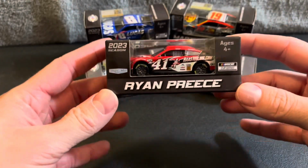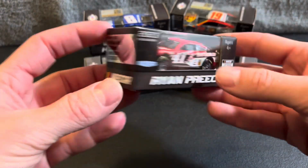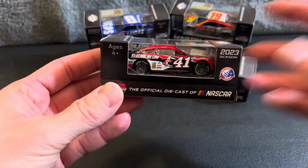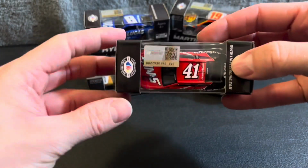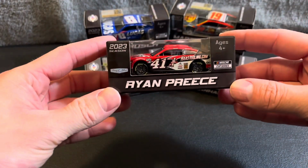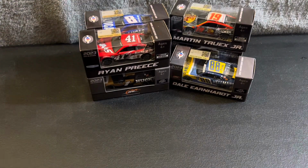Next to last is Ryan Preece in his number 41 for Stewart-Haas Racing, Haas Tooling Ford Mustang. Cool to get Ryan Preece back in the Cup Series.